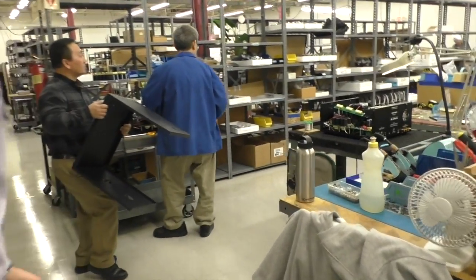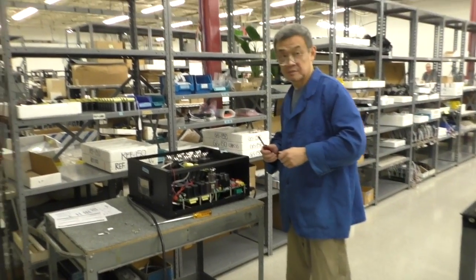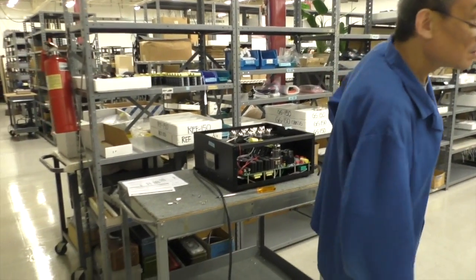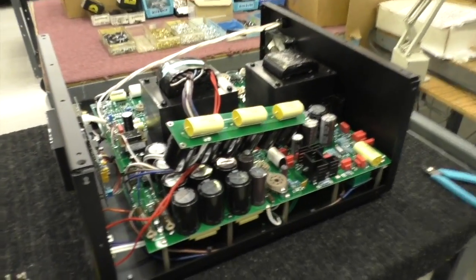Does anything ever get built and certified as measuring fine, and then you listen to it and it doesn't sound the way it's supposed to sound? And then how do you trace back what the problem is? Let's walk down this aisle. I'll answer that question in just a minute. But that's a really good question.